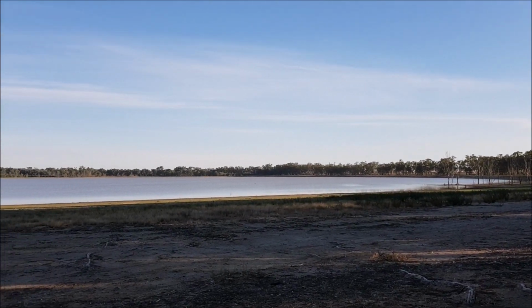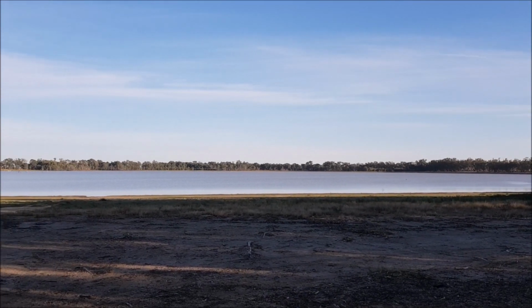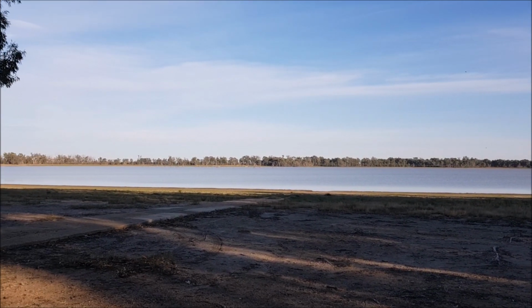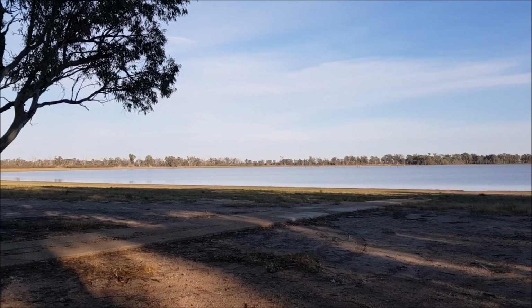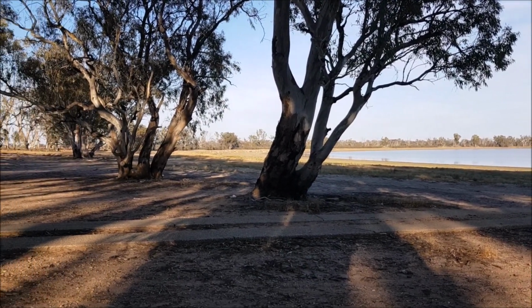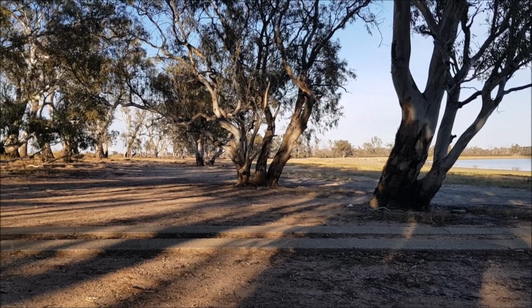All right, well, this is a lake. Even if I don't find too much, you couldn't find a much nicer place to spend the day relaxing. So, yeah, I'll get out there first, and have a crack.